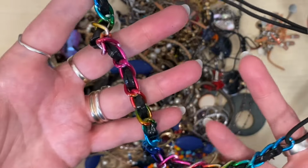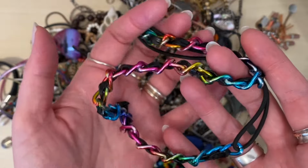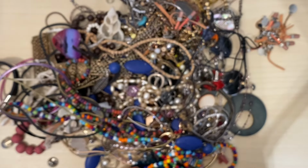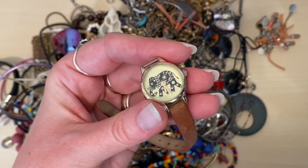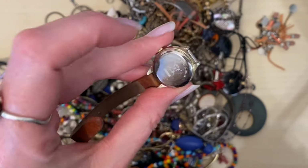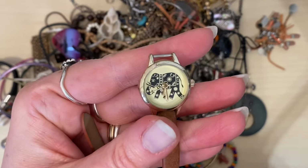I think that's a hairband. That'll either go into a bag of costume jewellery, or it might be snaffled by one of my daughters. An elephant watch. No branding on it, it's just a cheapy one.